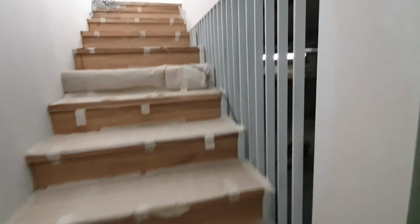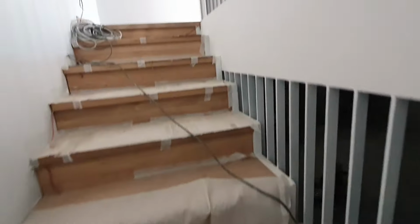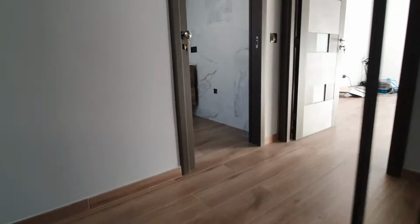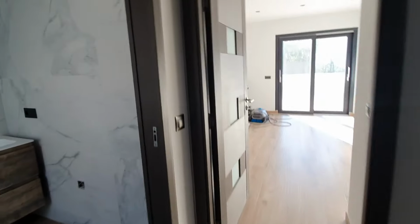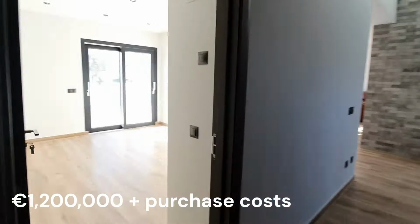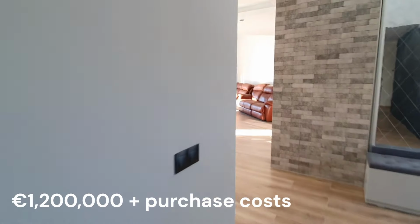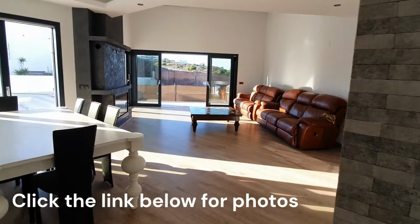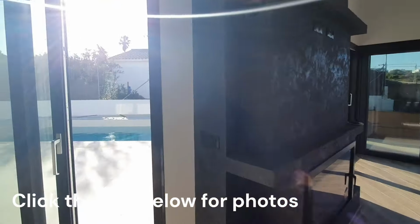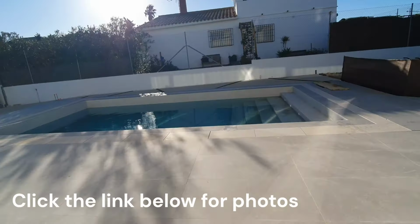So, beautiful house, three bedrooms, three bathrooms. It will be finished when we find a buyer, and it will be finished to whatever finishes they want it to be done to. I'll leave you by the pool.